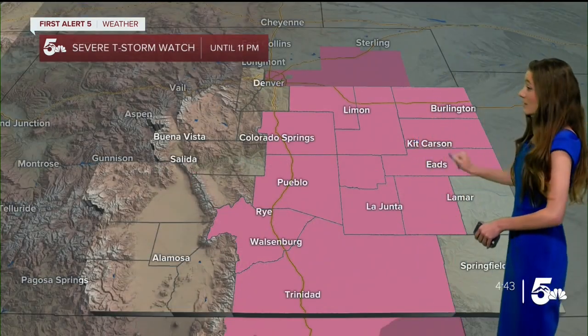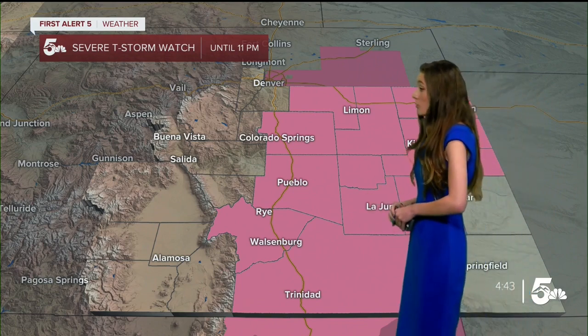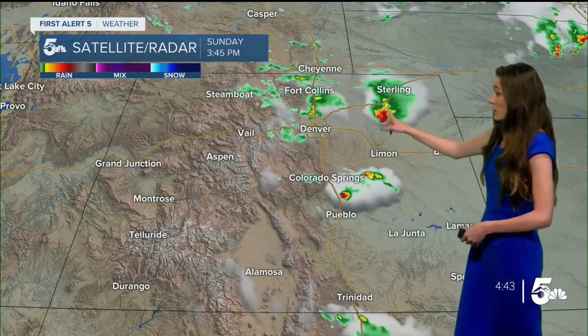So this is the severe thunderstorm watch that we have seen throughout our area. So most of us are included in this, and this is going to go until around 11 p.m. tonight. So let's take a look at what we're currently looking at across radar, and you can see these storms have really started to pop up, especially in northern Colorado.